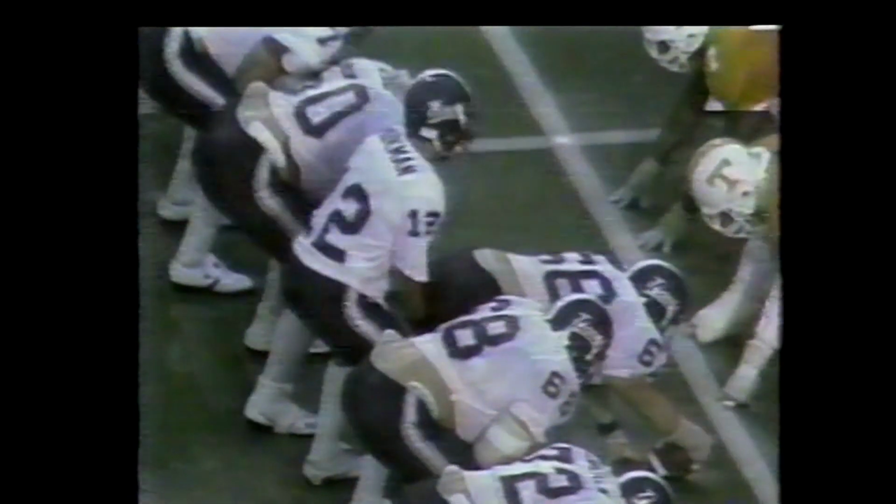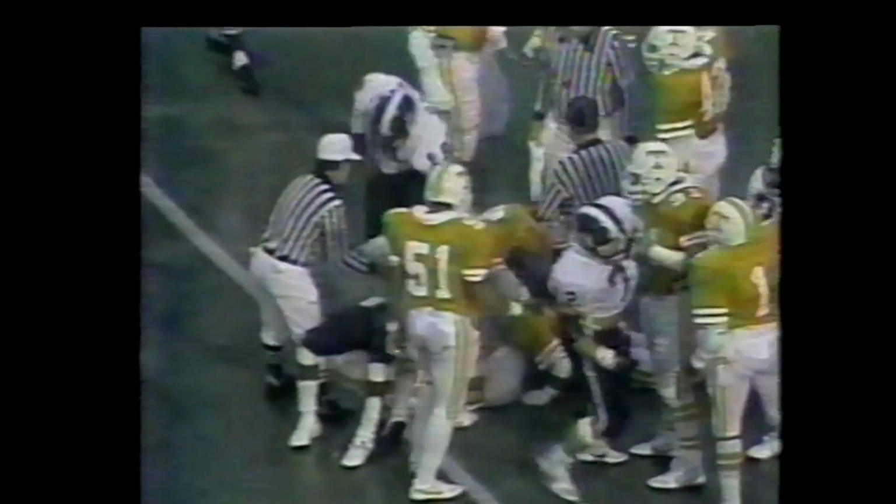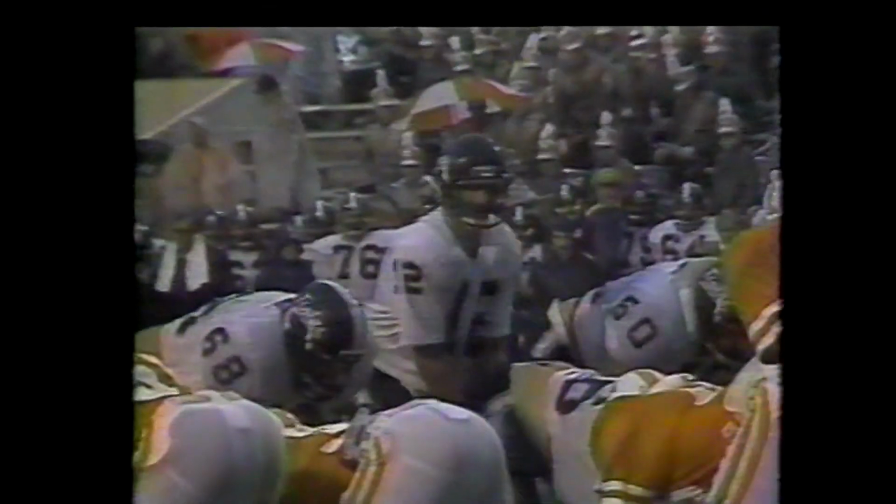Power I set. This will be Womack trying the right side of the line, as it was first down and goal at the 5-yard line. And Womack moves for a couple of yards down to the 3. Memphis State power I still set to the right side. Sparkman checking the defense. This is Womack up the middle. No, nothing there. He is stacked up.